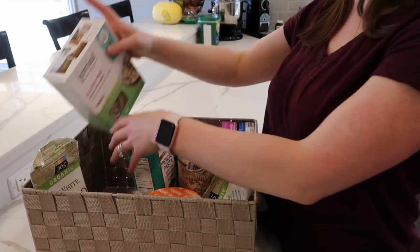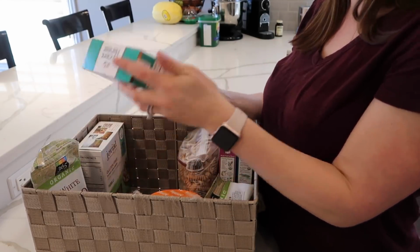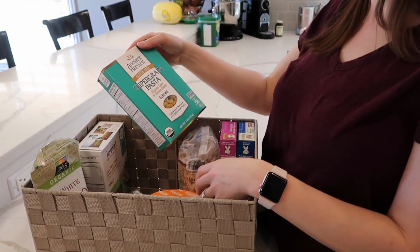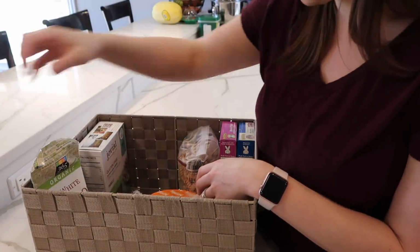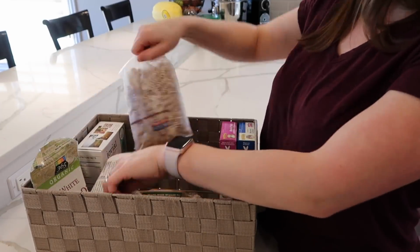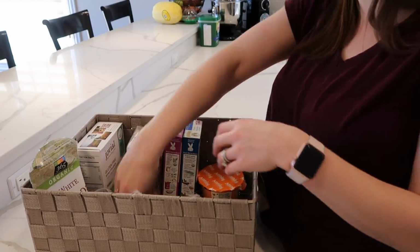Sealy is good till 2019. This is good until, I can't eat this stuff, but good until July. Maybe I'll donate that because it's got corn in it. I feel like I'm gonna be off corn for a while. The quinoa is okay. Just bought that holy pasta, that should be okay. I know the mac and cheeses are okay.